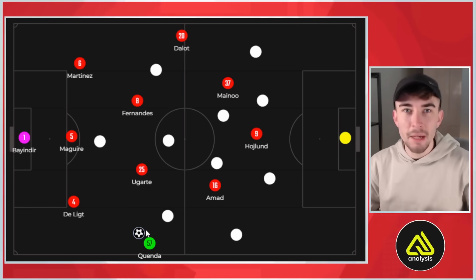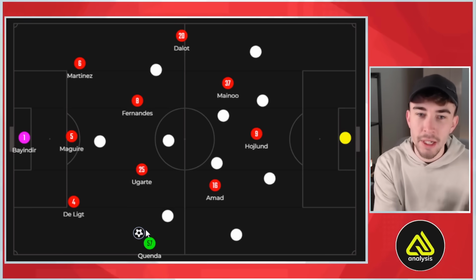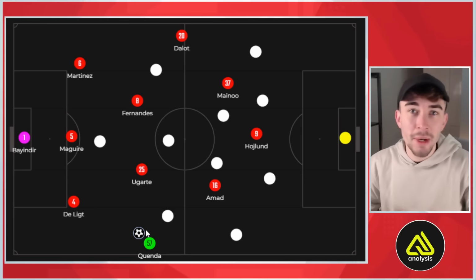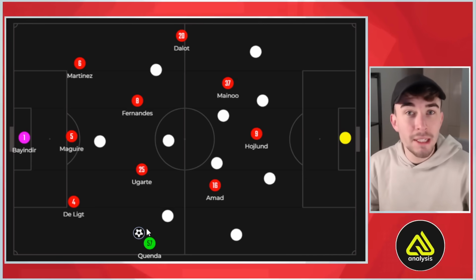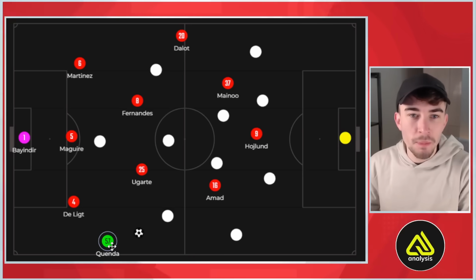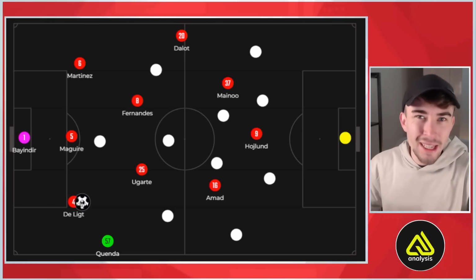a really interesting player, particularly under Ruben Amorim a few months ago. He was used in a really interesting way. His left foot was key to the way that Sporting were playing, and we could therefore see something similar at Manchester United. In particular though, what it offers you is a way to play out in the first phase.